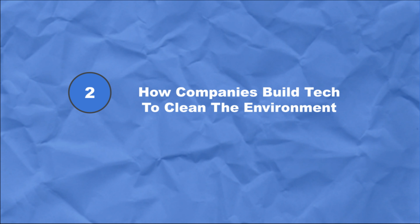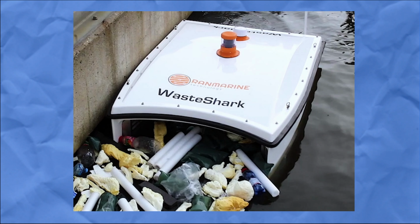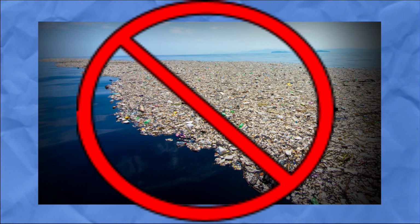Chapter 2. How companies use technology to clean the environment. A company that makes technology to clean our ecosystem is WasteShark. WasteShark is an aqua drone that removes plastic and other floating debris from the water surface. This can be useful since when the debris on the surface is clean, it can no longer be a danger to the wildlife that is underneath the spot.